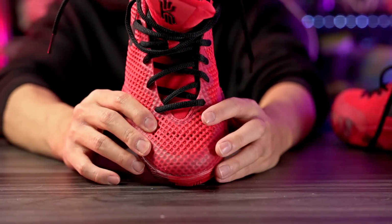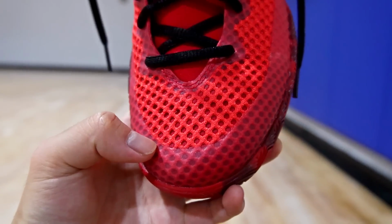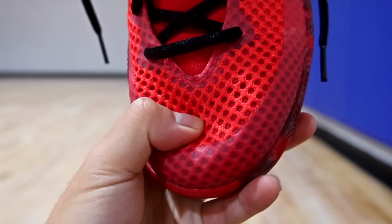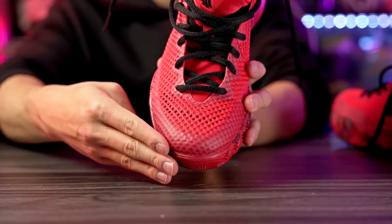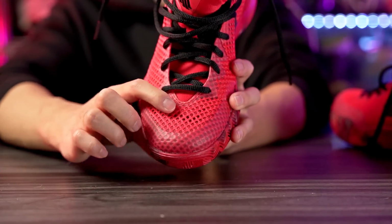Moving on to the materials. So also the materials are really not that nice. You know what I mean? If you guys remember, it's basically a very open mesh, and then you have Hyperfuse or another material underneath that, but it's very, very heavily fused, especially here in the toe box, and it extends a lot into the toe box, even here, right?